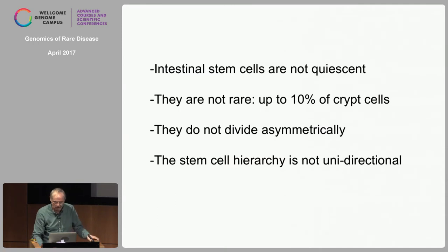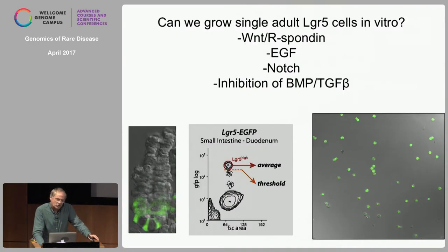I'll give you examples. So because we saw that these cells are constantly dividing, we thought it should be possible to actually culture them. We had hopes that we could take a few of these stem cells out of our mice and then expose them to the niche environment that you have in a crypt and have them create a ball of stem cells. We got much more. So here we showed that we can actually sort GFP positive LGR5 stem cells out of a mouse. Takes a few hours.